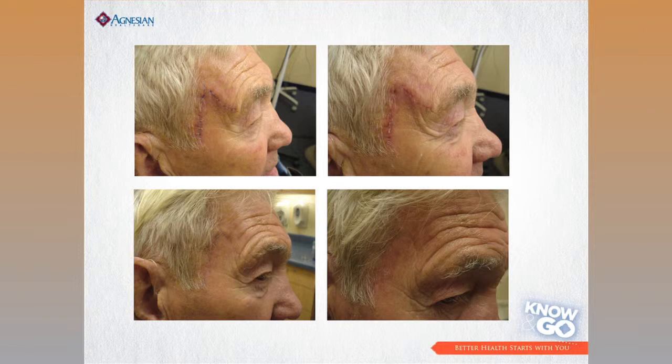And there's probably a week or 2 later after we took the stitches out. It's already come along pretty good. And then that is about 6 months later. And you can't really hardly tell it was there. So, you know, there's different techniques we use.